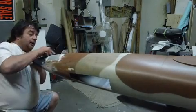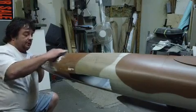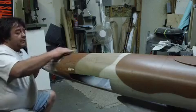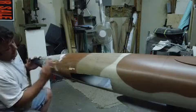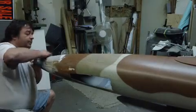This is going to be a glossy paint job, man. This cannot show a bit. Not in the least little bit. I ain't even worried about it. Not a problem.